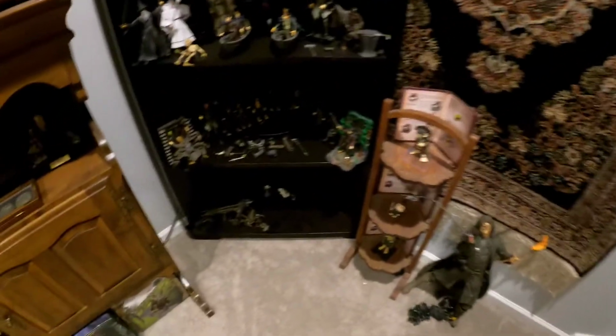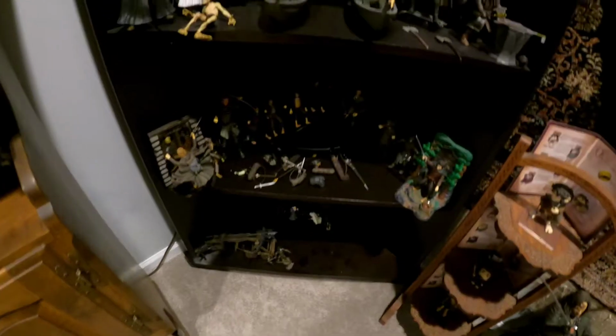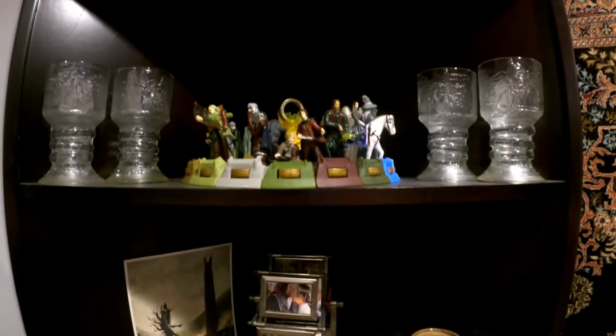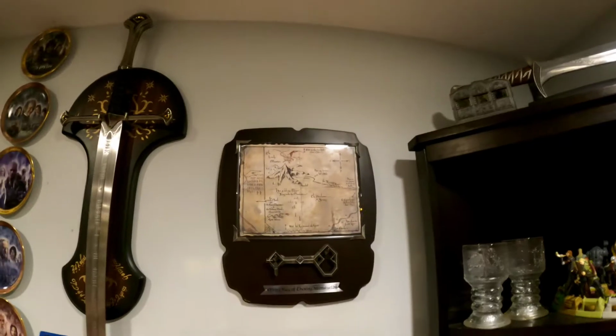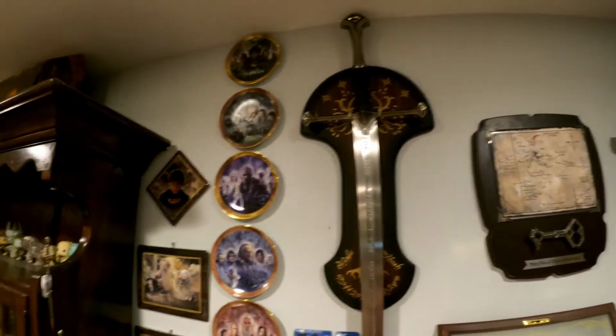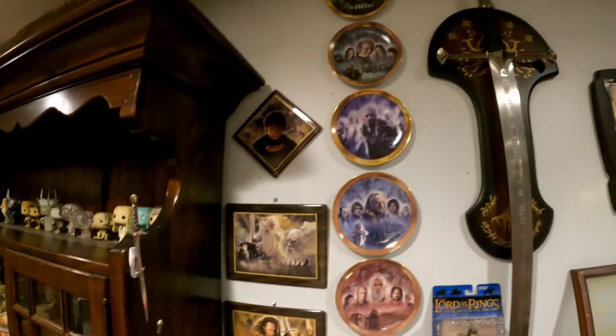This is a tour of my apartment where I live in Kansas. Starting off with my Lord of the Rings collections. Got a lot of different figures and lots of different cool Lord of the Rings items. Got the sword there, Lord of the Rings plates, different figures coming up.